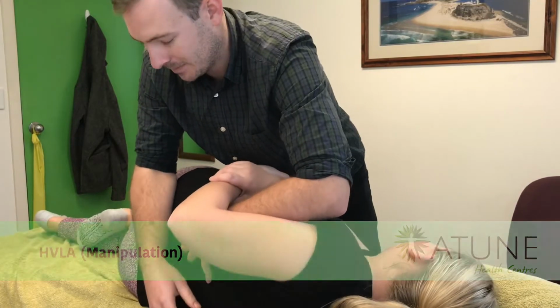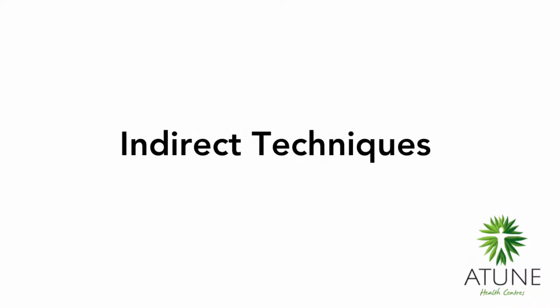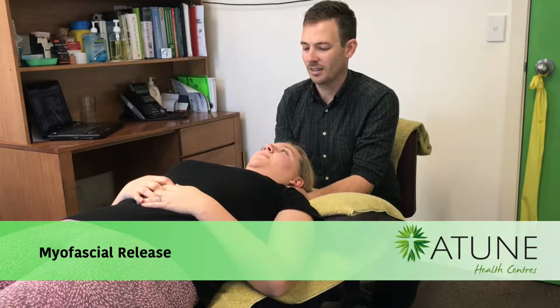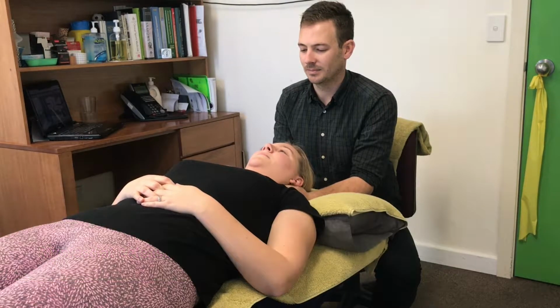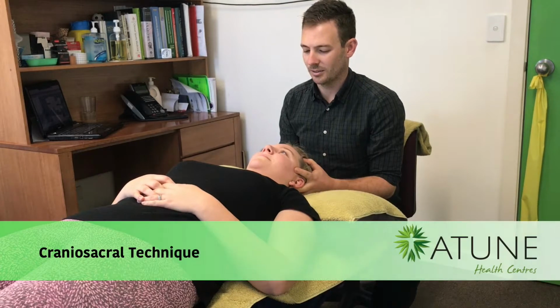HVLA manipulation. We also have a range of indirect techniques where we treat the body in a position of ease, where a tissue is relaxed. These techniques include myofascial release, counter strain, and craniosacral technique. This is myofascial release. This is craniosacral technique.